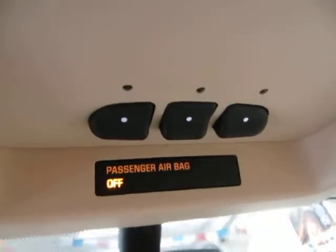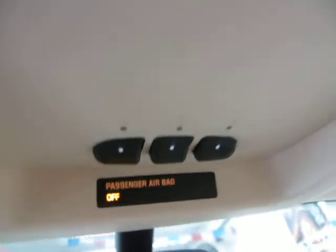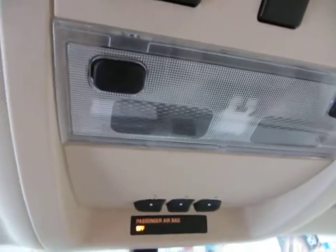Alright, up in the top here you got your HomeLink or universal garage door opener, where you can program up to 3 garage doors or gates if you happen to live in a gated community. You got map lights up here in the center.